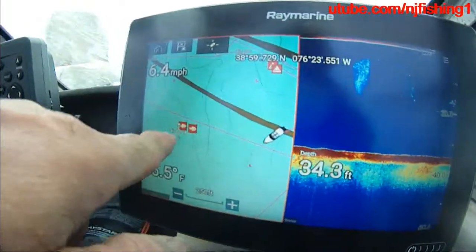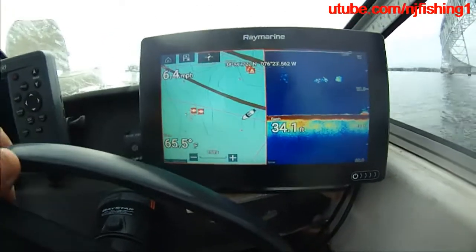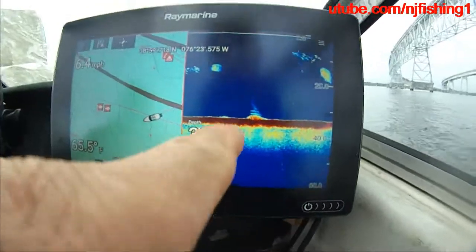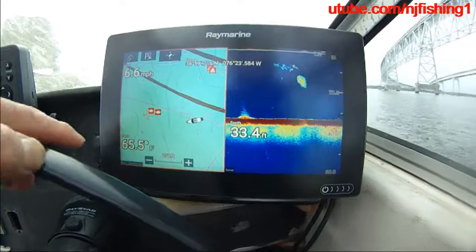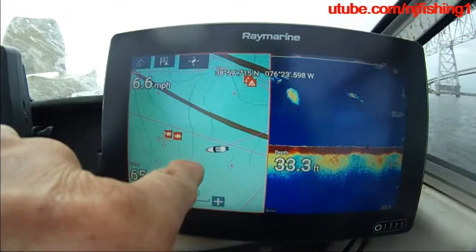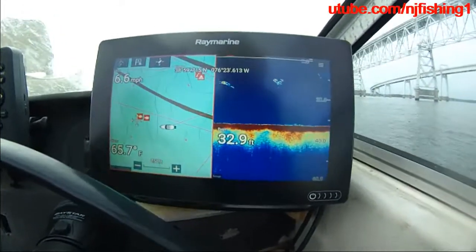Go to this fish marker, which is what we marked, to be able to catch. So 33 feet. Wow, there's some bay fish there. 65 degrees, 6.6 miles per hour. Our boat. This is Raymarine Axiom 9 inches, RealVision 3D.